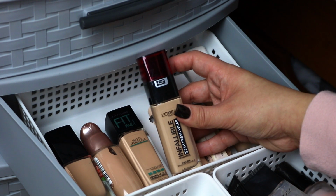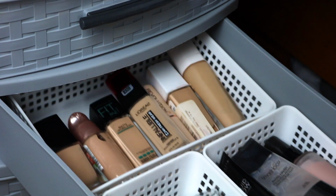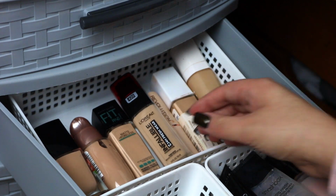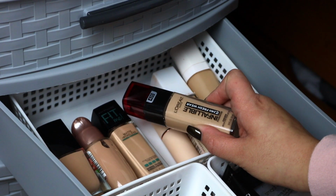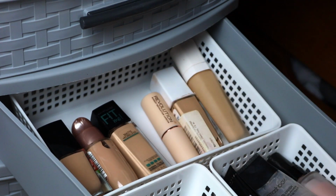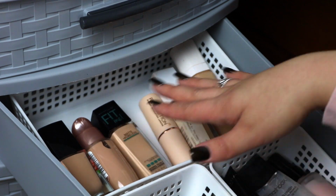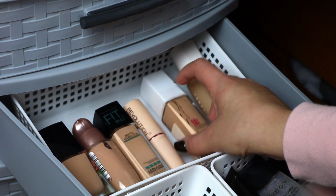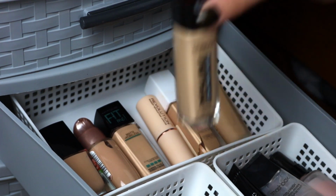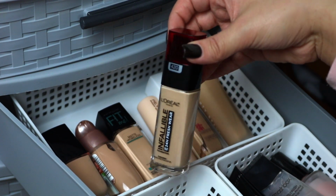This is the L'Oreal Infallible Fresh Wear Foundation. Typically when I pack, I like to bring something that could either give me a really fresh, dewy look for lighter makeup days, or something that could be built up to be more full coverage, and this is exactly that. So instead of bringing 2 or a few different foundations depending on the occasion, I'm just gonna bring the one that I know works for any single look, and that is my Fresh Wear in the shade 420.